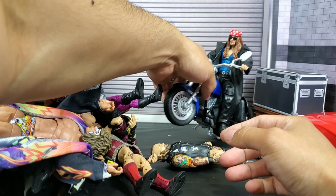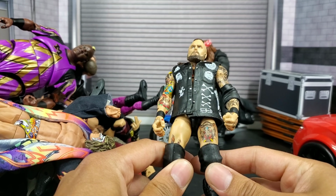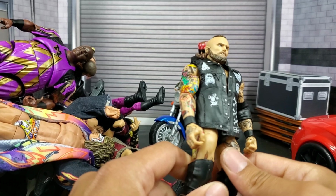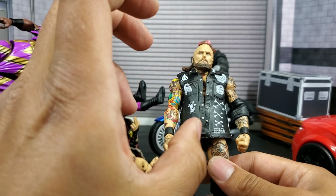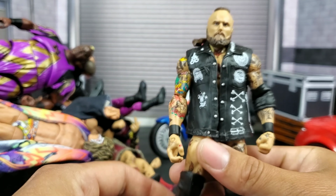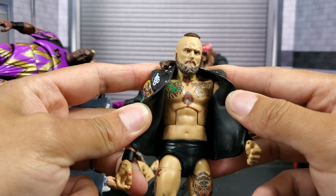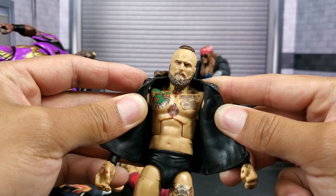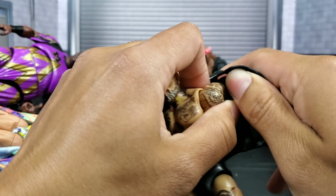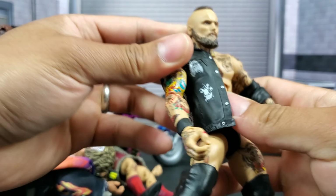Now, the best figure as of right now, as of 2019, it's gotta be right here, Aleister Black. I don't think the review on this figure justified how good the tattoo designs, the jacket, and the head scan are. Yes, the height was not accurate, and some still disagree with the scale, with the size of the torso, the Daniel Bryan. But once you take off this jacket, you'll fully understand why this one is still number one right here. I just wish they weren't doing that with him on SmackDown.